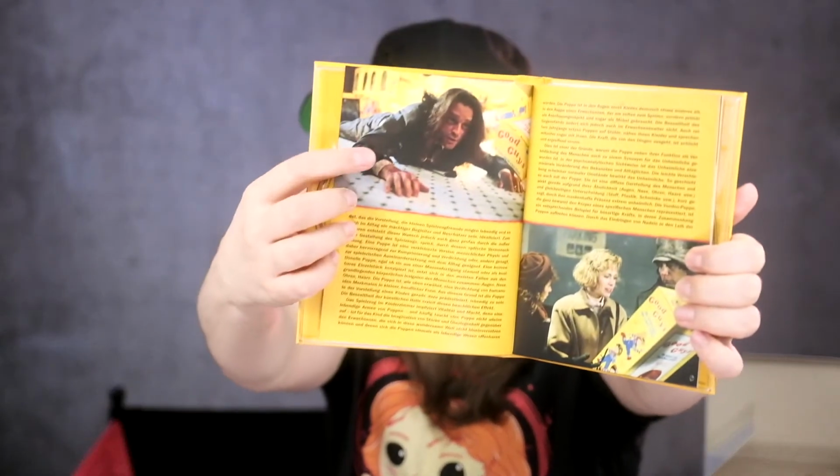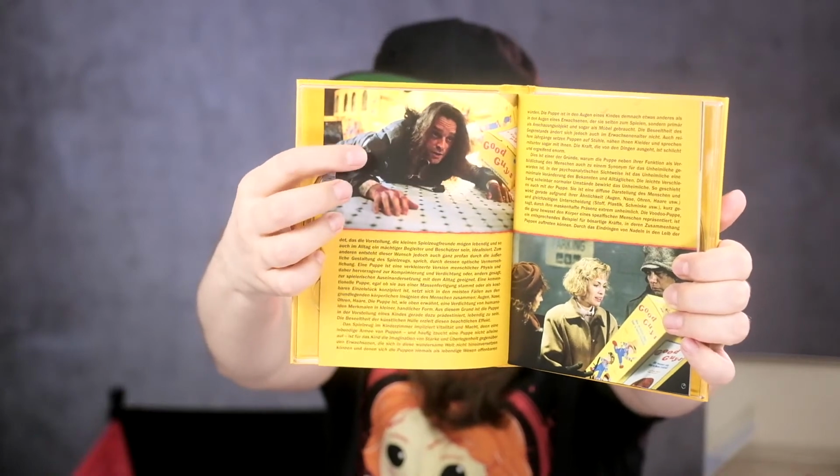Who did this? I don't know. But this is the killer. This is Brad Dourif, the actor. Okay, this is Charles Ray.